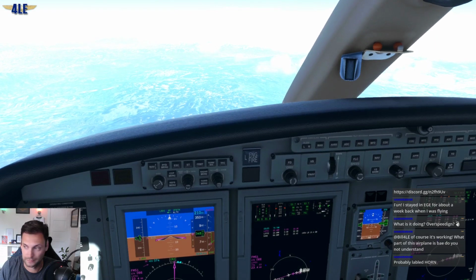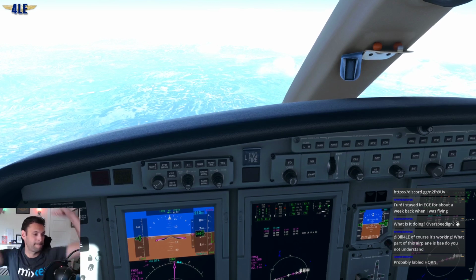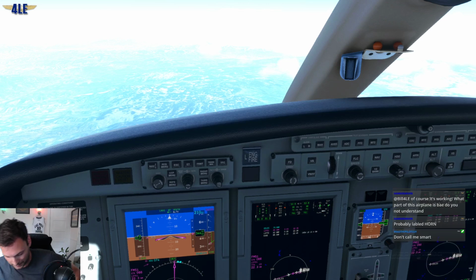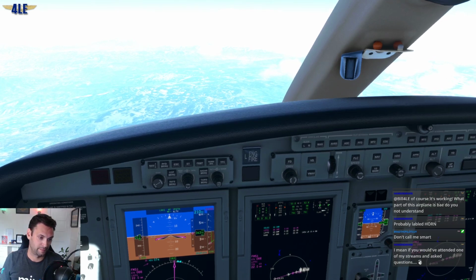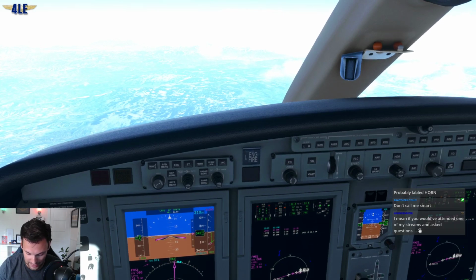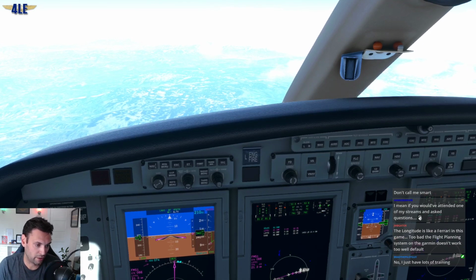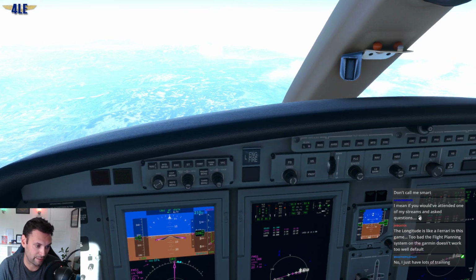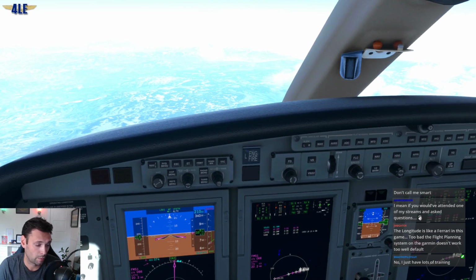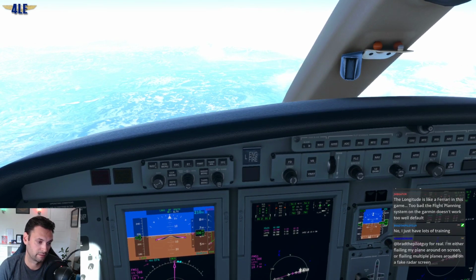That's really cool, though. Really cool. God, this is awesome. Brad, you're a genius. That's true too. Yeah, that is a very good point. The Longitude is like a Ferrari in this game. Too bad the flight planning system on the Garmin doesn't work too well by default. Well, but you've retained that training, and that takes some brain power.